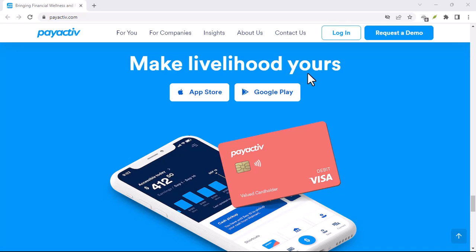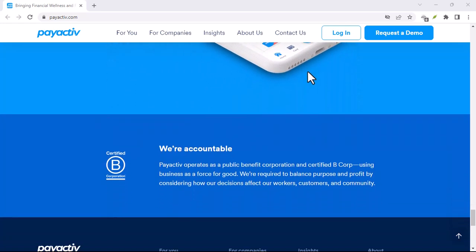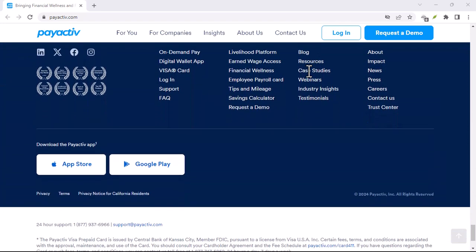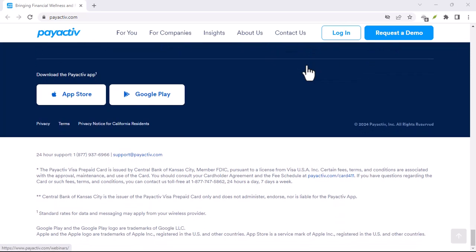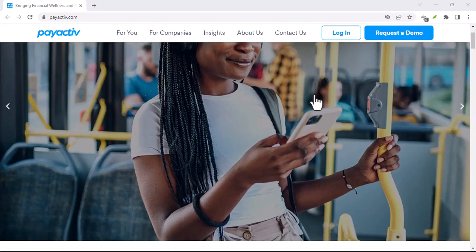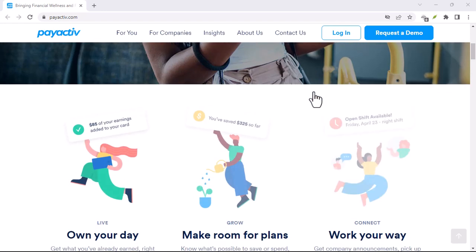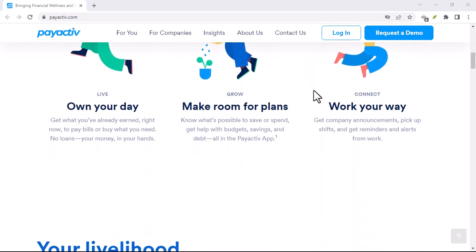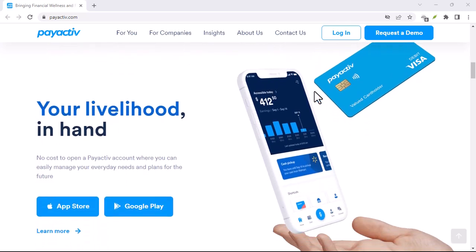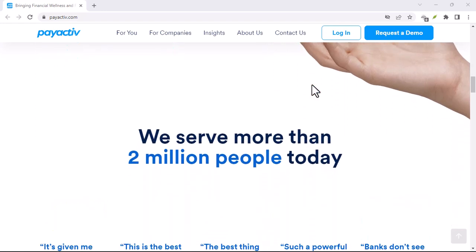Payactiv withdrawals, understanding the basics. Payactiv essentially allows you to access a portion of your wages you've already earned, but haven't yet received on your official payday. It's like a cash advance on your paycheck, but typically comes with lower fees compared to traditional payday loans. So, how many times you can withdraw from Payactiv depends on a few key factors. Available funds. This is the big one. Payactiv won't let you withdraw more money than you've already earned. They connect directly to your employer's payroll system, so they have a real-time picture of your accrued wages.